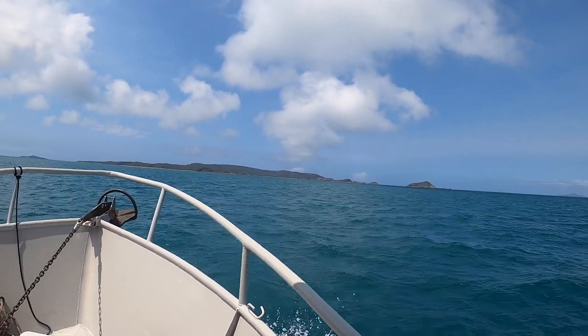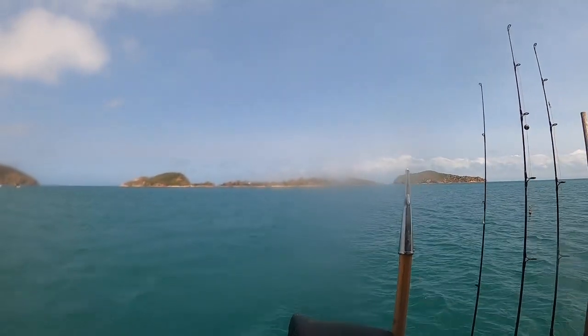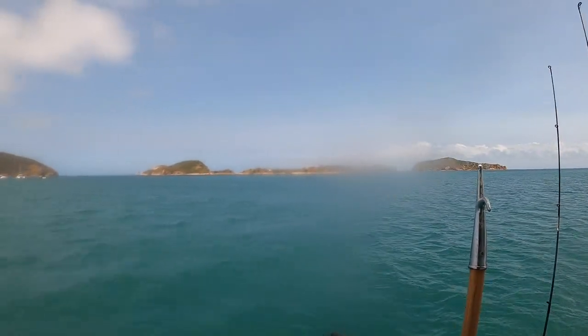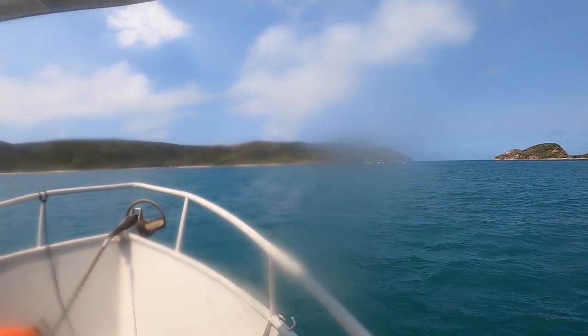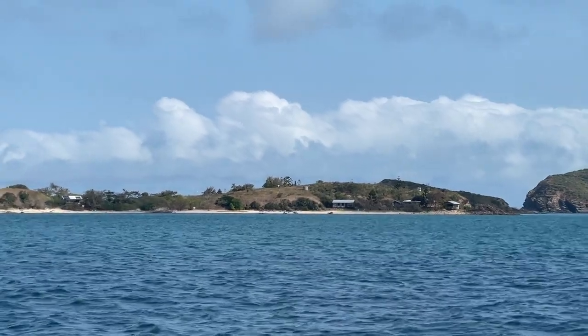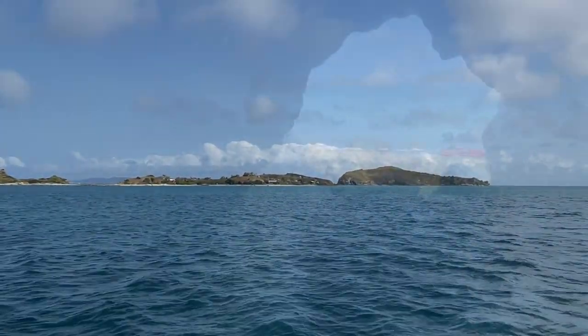It was a little bit choppy on the way out, but it didn't take that long to get there. About an hour and a half or so, which is good. Nice short trip. Right next to North Keppel is a smaller island called Pumpkin Island, and there's a little resort on there, which is kind of cool to see.